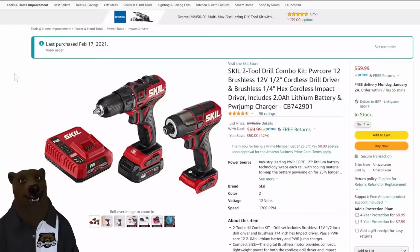and so let's jump into it, because Amazon became a huge supplier for tools, really jumped up there since the start of the whole pandemic thing. So let's jump in and see what everyone bought.